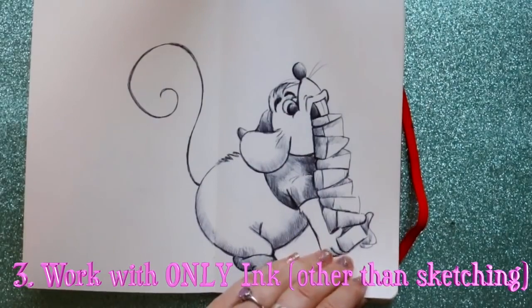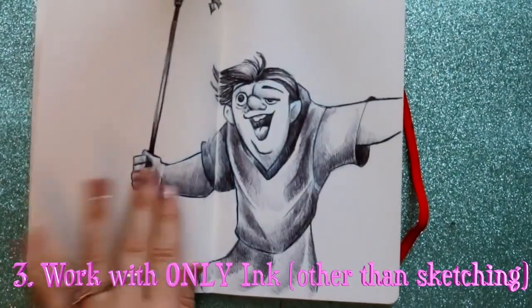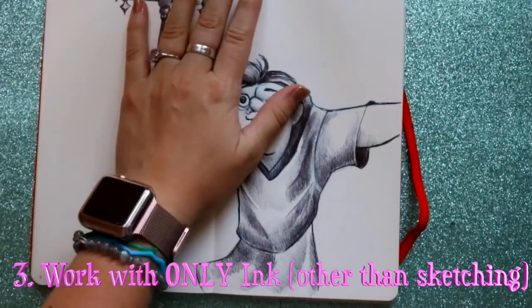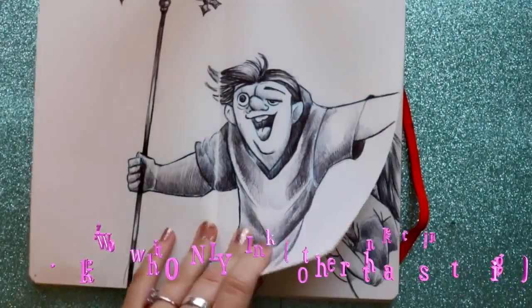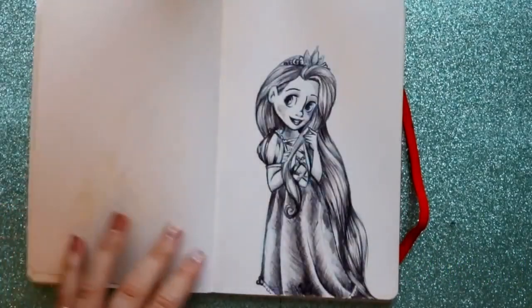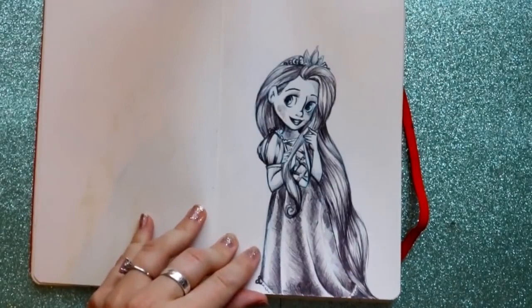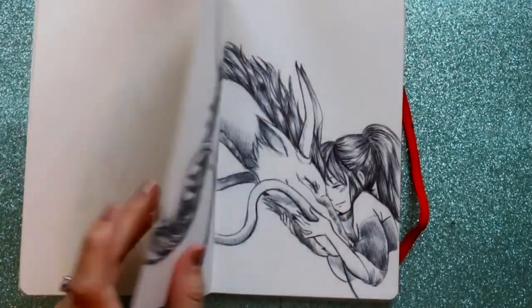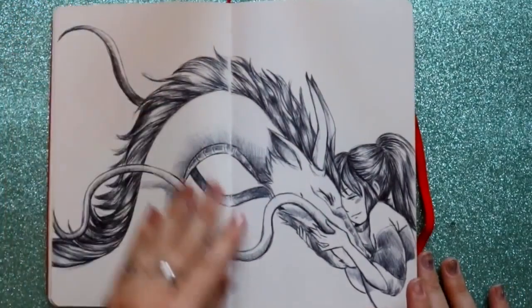All right, now number 3 is work with ink only. I don't know about you guys, but I see it almost as cheating when somebody uses digital art with inking and they say, oh, but I used a pen one. And I'm like, that's not... when I see Inktober, I think of traditional art. That's like a big number 1 rule. It's like the only rule: ink with traditional art, use a pen. So that's just a big thing that I look at.